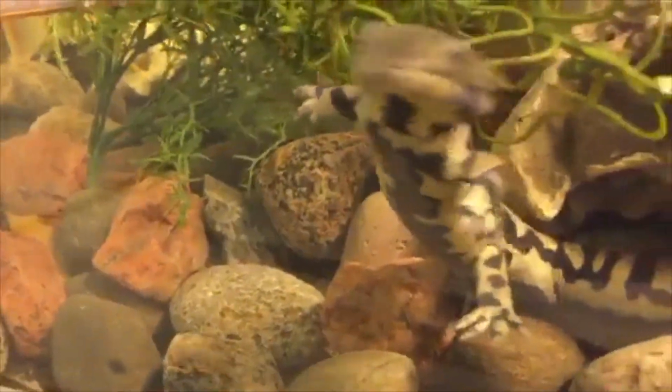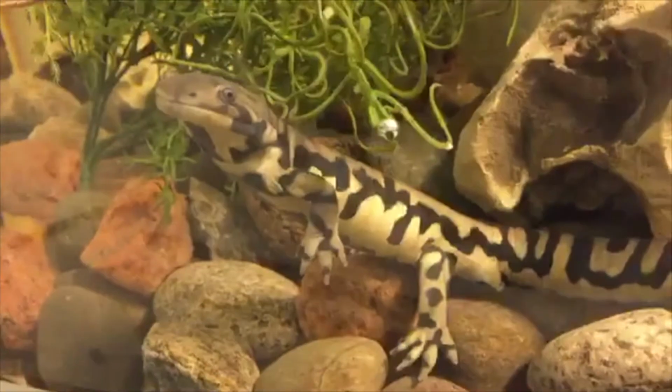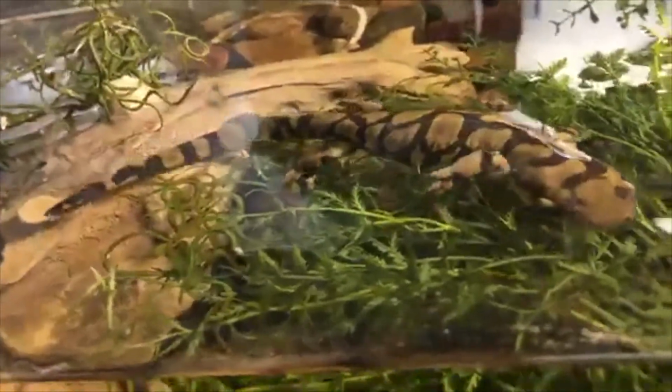I used to call them Sugar and Spice because we did have another one. And so this one was always Spice because he likes to bite me. The other one was Sugar because he was just a big old sweetheart, but unfortunately she passed away. Or he passed away. They are males.